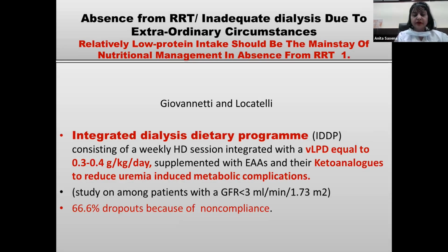Now, this is a beautiful program which Giovanni and Locati had started a long time back, which was an integrated dialysis dietary program, in which the patient was kept on weekly hemodialysis, integrated with a very low protein diet equal to 0.3 to 0.5 grams per kg body weight per day of protein, supplemented with essential amino acids and their keto analogs to reduce uremia-induced metabolic complications.